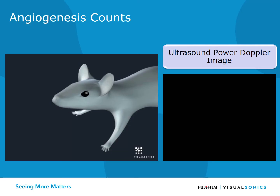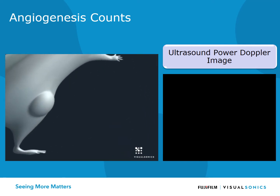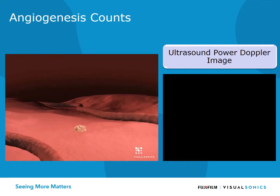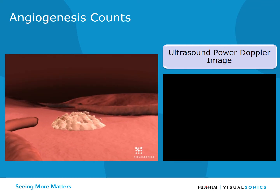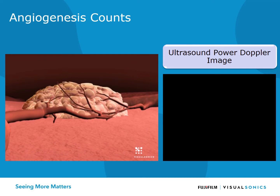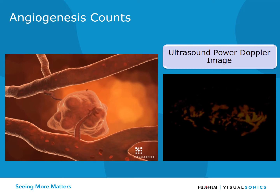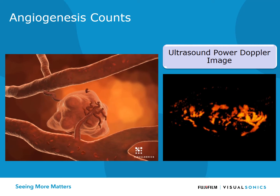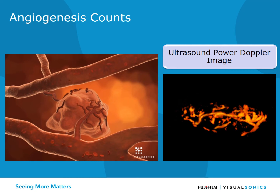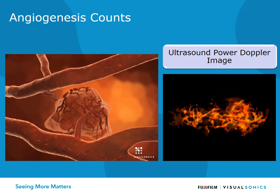Here the mouse has a tumor on its hind limb, and when the tumor grows, the tumor needs to be supplied with blood and nutrients. So there's vessel growth. For detecting the blood vessels, we use the power Doppler mode, which is sensitive to the blood motion in the vessels. So without the use of any contrast agent, you can detect the vessel networks in the entire 3D tumor volume. The system then calculates the percent vascularity in the tumor volume.